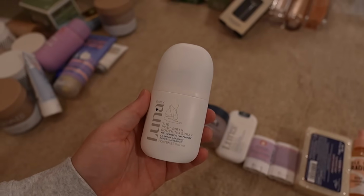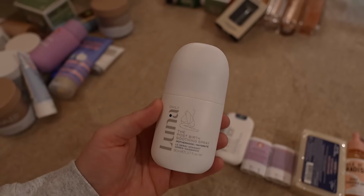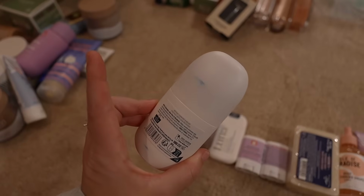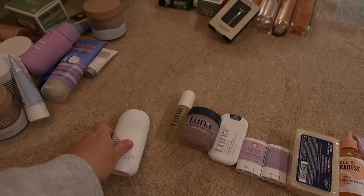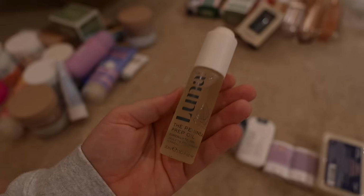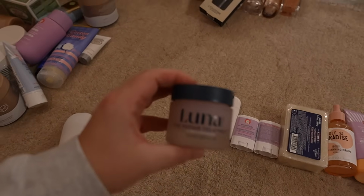This is the post-birth soothing spray from this brand Daily Luna, or Luna Daily. I did give birth, but I had a C-section, so this was not something that I used. So I think we're gonna go ahead and declutter this one and give that to someone who could use it. This is the perineal prep oil, so same thing. I gave birth via C-section, so that was not something that I was able to use.